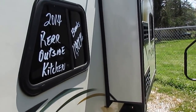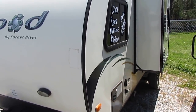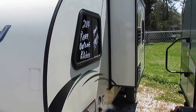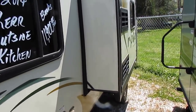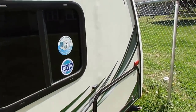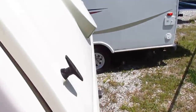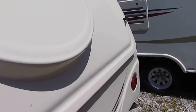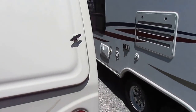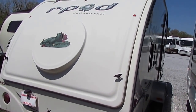So neat little camper, weighs 2,850 pounds dry weight, so you can tow it with a smaller vehicle. Of course, always make sure you know your vehicle's towing capacity before RV shopping. Check with your vehicle dealer. As we look around, folks, got some pretty cool features on this camper. These things are rare, and the ones you do find online, people want stupid money for. And this one's actually very affordably priced, considering the equipment and the features it has.